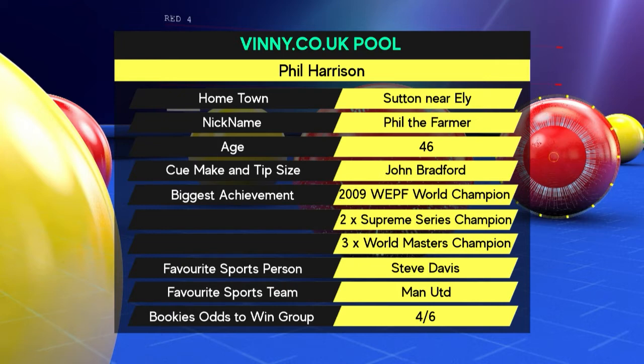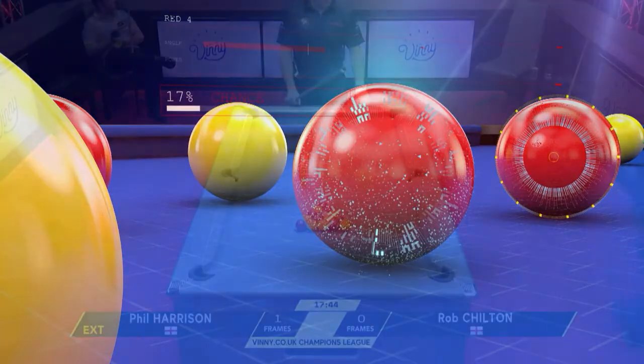Can he do better? This is Phil the Farmer, the 2009 W.E.P.F World Champion, Supreme Series champion, so he's very, very used to this rule set, if not the shot clock. That's one thing we haven't mentioned too much tonight. It's been refreshing, actually. Feel like we've just been able to watch and enjoy. Not really seems to have caused any great drama or anything, but Phil very used to this rule set, having won a couple of Supreme Series in this venue, I believe. Yeah. And then a 3-time World Master as well. Some player. Yeah, he's won many, many titles. Trying to limit it to 3 lines would be very difficult.